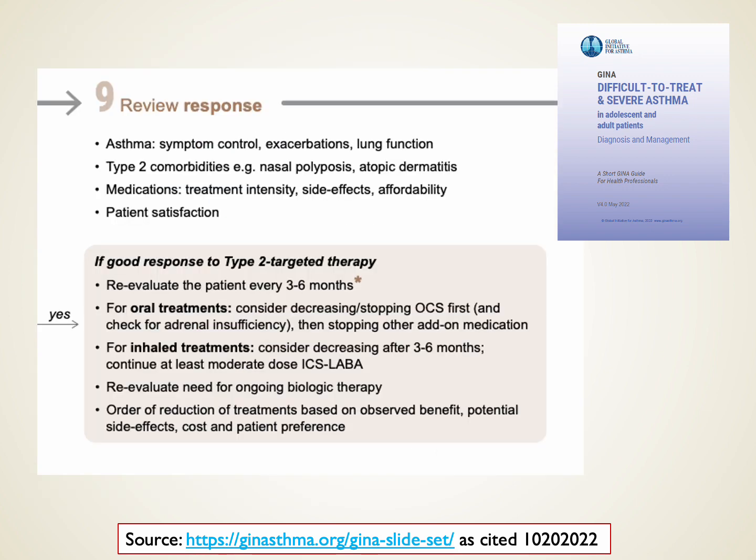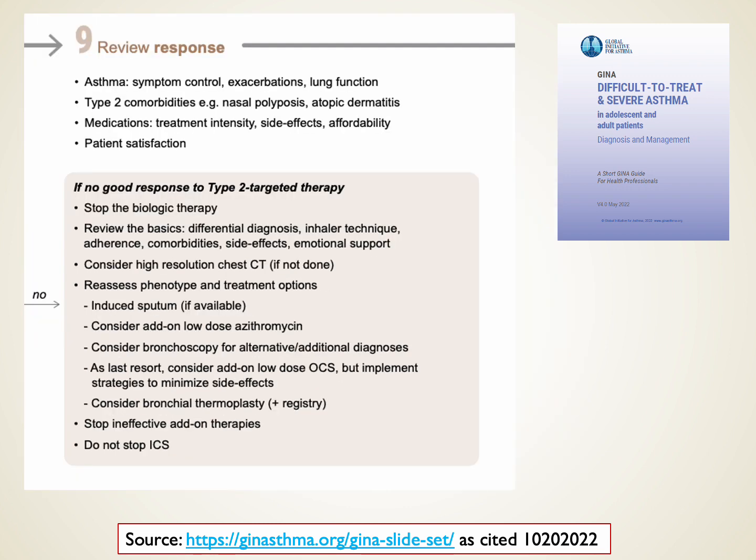In reviewing responses over time, if they've had a good response to that type 2 targeted therapy, they get reevaluated every 3 to 6 months. And the pulmonologist in that case often will consider whether or not this patient's a candidate to trial off of it and try other therapies or not. But that's usually some considerations that happen. And if they don't get a response to that type 2 targeted therapy, they may be a candidate for a different one. And again, that really falls in the domain of the pulmonologist.